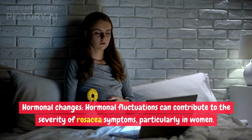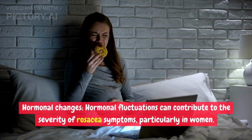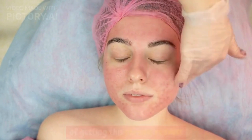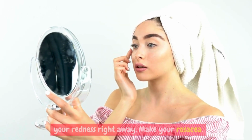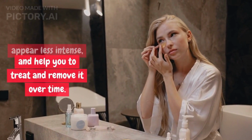Hormonal changes: hormonal fluctuations can contribute to the severity of rosacea symptoms, particularly in women. These are the factors that will increase the risk of getting this chronic redness. Now, let's talk about the best hacks that will reduce the redness right away, making your rosacea appear less intense and help you to treat and remove it over time.